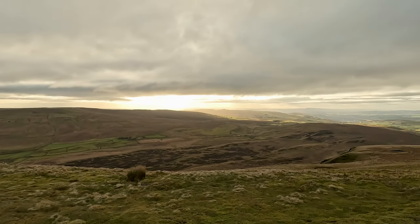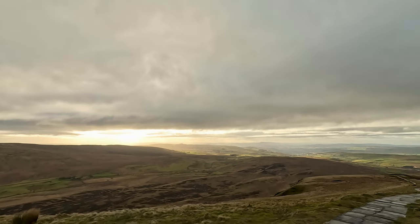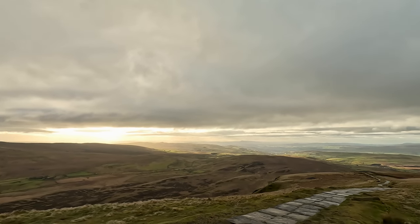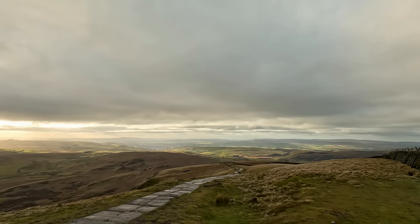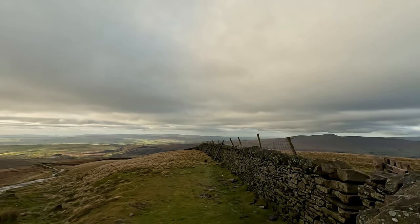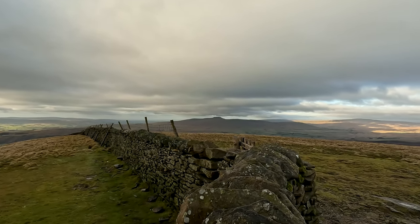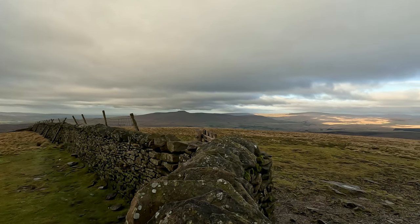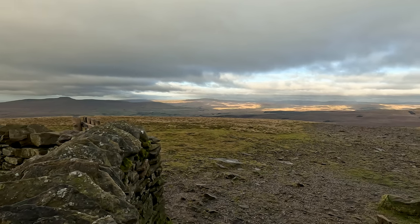From the summit of Pen-y-ghent, you can see across to Fountains Fell, and then around to Pendle Hill as a distant outline on the horizon. Further around, over the wall, you can see the distinctive flat-topped Ingleborough, and then around to the right of that is the Ribblehead Viaduct and Whernside beyond it.